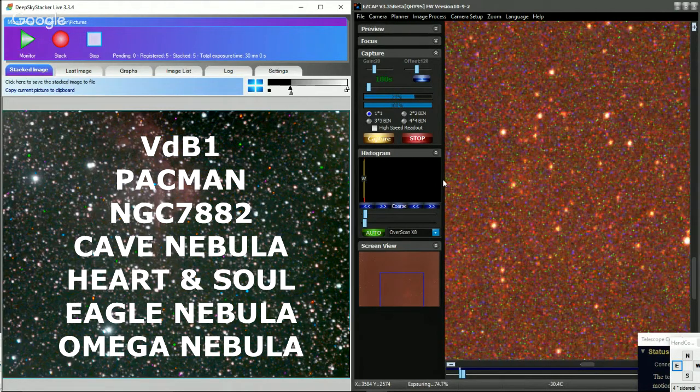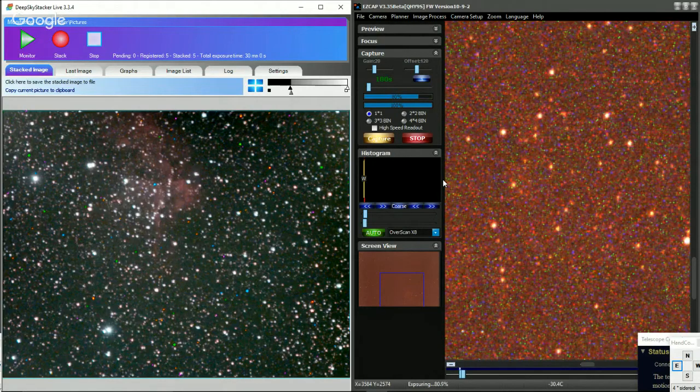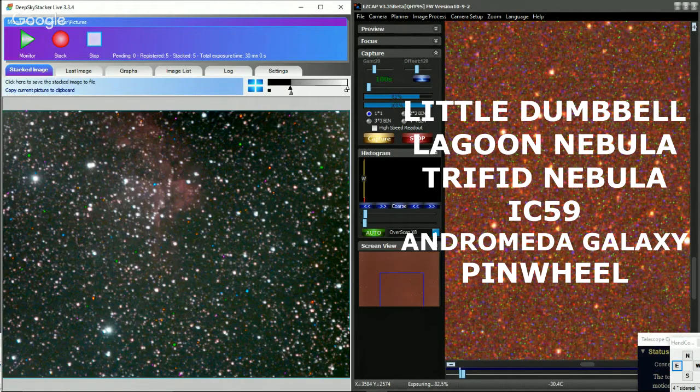That is in mid-August. Along with that, we're going to do the Eagle again, but we're going to get longer exposures, and we're going to take a longer time with that. We're going to try to do the Omega Nebula. That'll be up later in the night, so we'll get that. And then from there, we'll do the Little Dumbbell, the Lagoon, and the Trifid. That will be in mid-August.